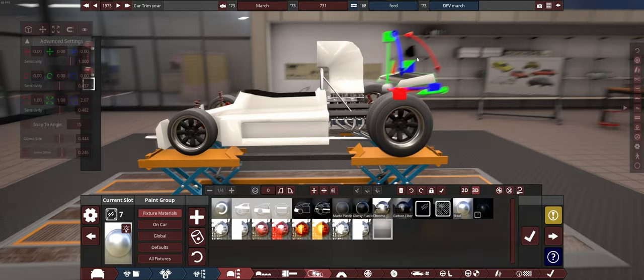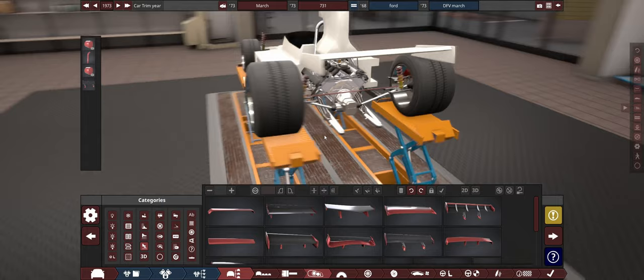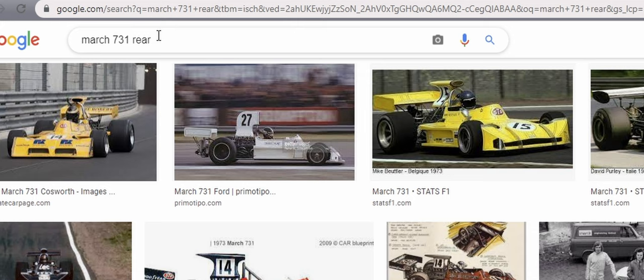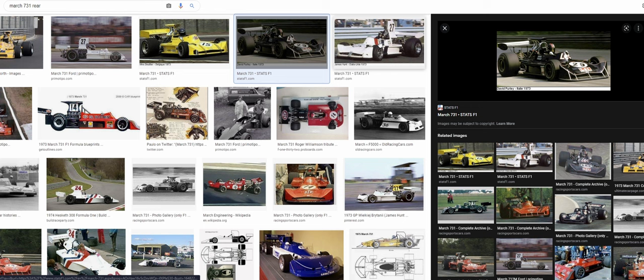Now, how do we attach this? Got big oil canisters, but like the engine's over here. I don't fully understand. Okay, there's not many good pictures of the rear. I've typed in March 731 rear, and then I've got a picture of the side, got a picture of the front, another picture of the front, another picture of the front.